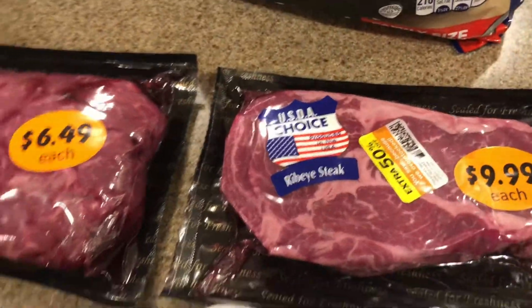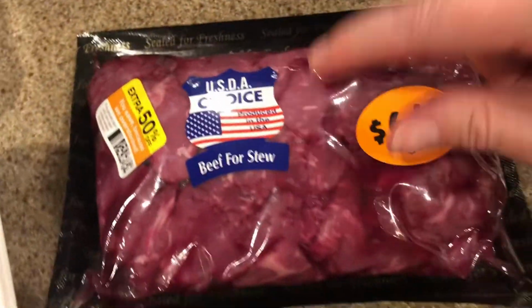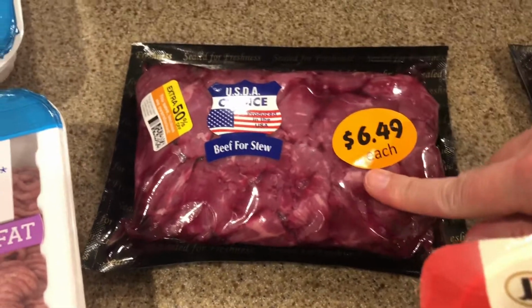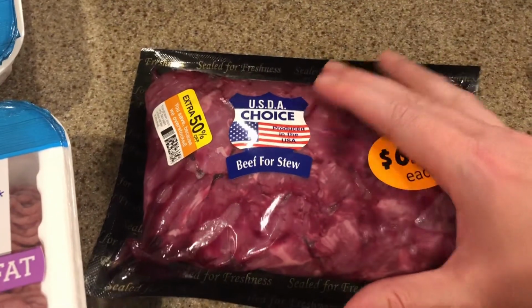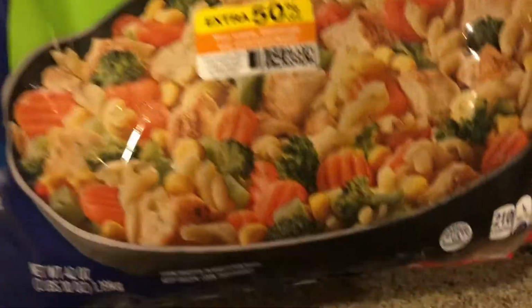I'm gonna eat that this weekend. I'm not even gonna bother freezing it. Stew beef, 50% off, sell by 11/15, that's 4 days away. I'll freeze that. I'll use that for stew later. Put some carrots, some onions, some potatoes with it in the crock pot. We're golden. This is the family size of the Voila garlic chicken, 50% off.